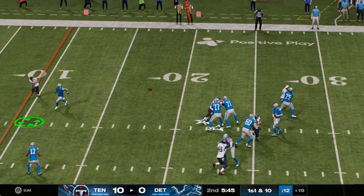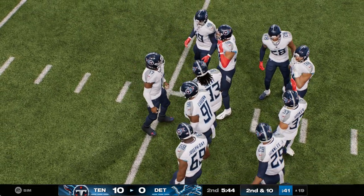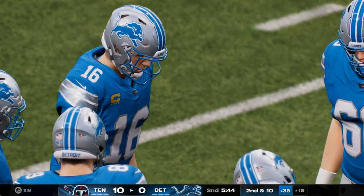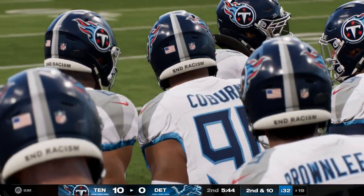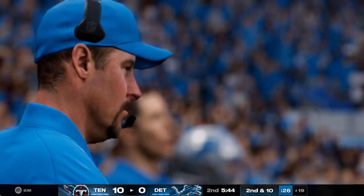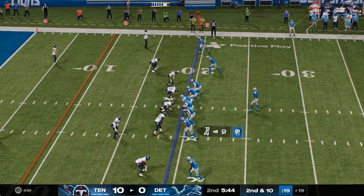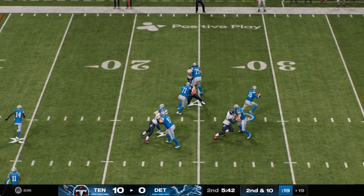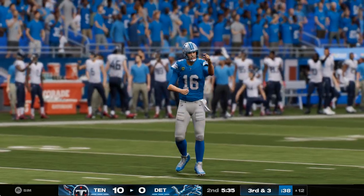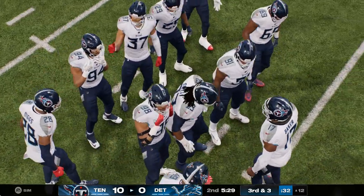Now it's Goff. Throwing middle, but it's incomplete. Now a second and 10. Here's Goff. Open man right side is St. Brown. And able to break one tackle, but then quickly brought down. But a nice little gain. They get 7 out of that, so they're left with a 3rd and 3.